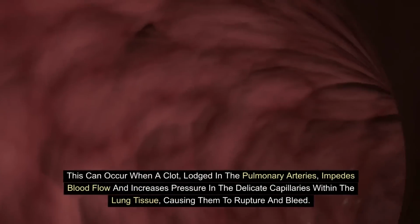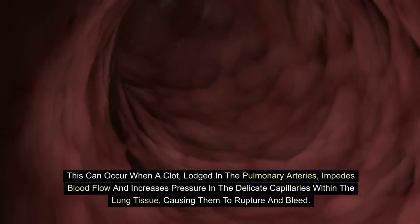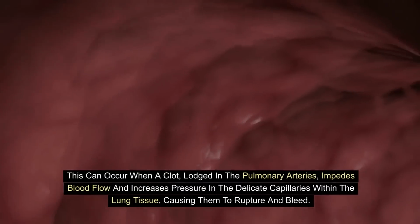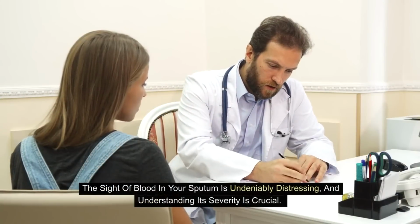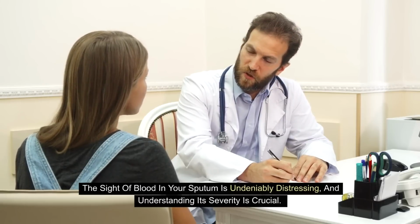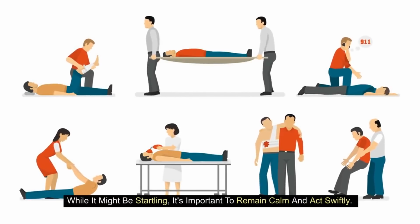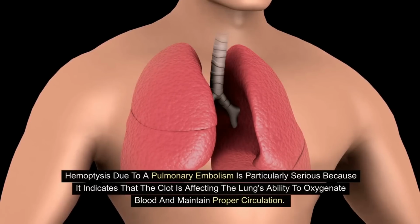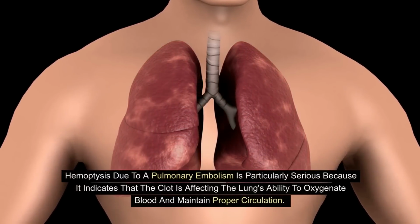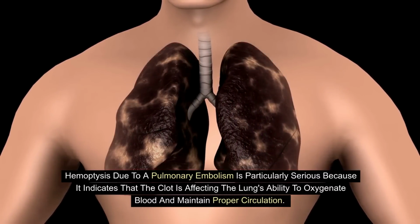This can occur when a clot, lodged in the pulmonary arteries, impedes blood flow and increases pressure in the delicate capillaries within the lung tissue, causing them to rupture and bleed. The sight of blood in your sputum is undeniably distressing, and understanding its severity is crucial. While it might be startling, it's important to remain calm and act swiftly. Hemoptysis due to a pulmonary embolism is particularly serious because it indicates that the clot is affecting the lung's ability to oxygenate blood and maintain proper circulation.